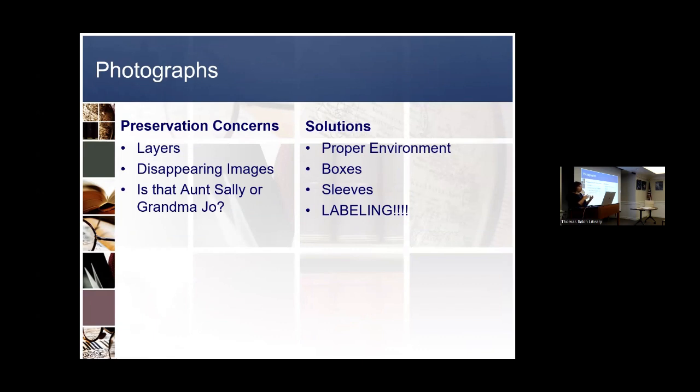A lot of the damage can be from changes in your environment, like temperature and humidity. And really, when we talk about photographs, one of the biggest problems is labeling and not knowing what's in our photographs. When we don't know what's in our photographs, we've lost all of the informational value, right? Because this could be a picture of anything at any time.